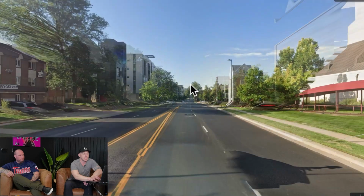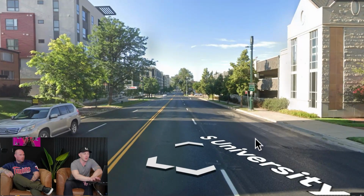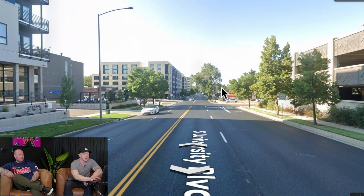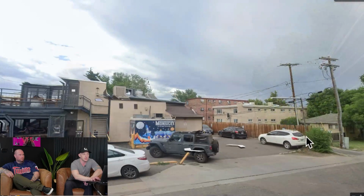So you guys can see just how nice and green it is. Look, no traffic down here. This is still all college campus here on the right. You've got some apartments and stuff here on the left-hand side. But this is a really good example of what the campus is gonna look like for you guys.